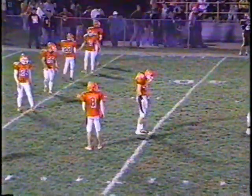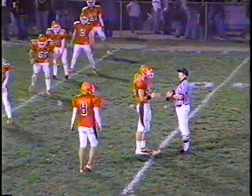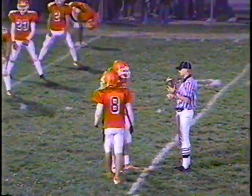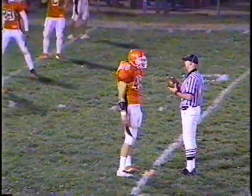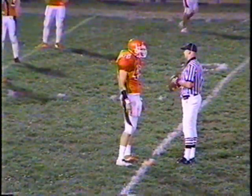The Marauders, Jared Casey, 7 rushes, 34 yards. And Eric Collins, he was 4 of 6 for only 10 yards. Nice job by the Buckeye defense again in the first half. Buckeyes leading 14-0 as we begin the second half of play.